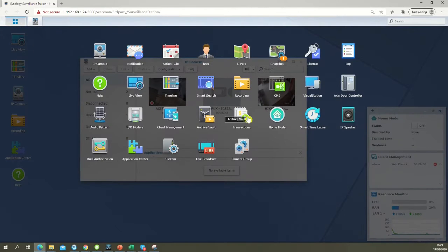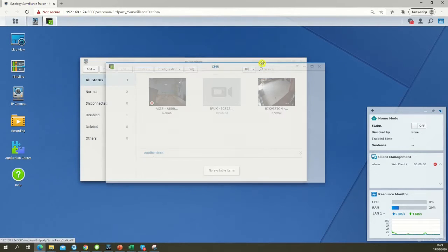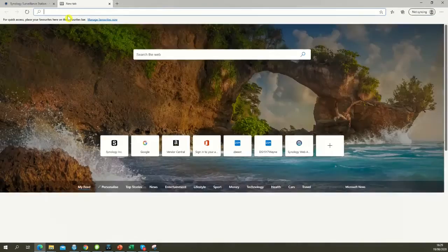So again, to save time here, we're going to the CMS package, and you can see that I've got the host and two recording servers ready to go. So again, that's good. That's already there. We're going to be adding the failover server in a second, but again, you can see it's a fairly simple interface. Again, you can see key information about the recording servers if they're locked, and they are locked by default so that people can't make changes to them. You can see the connection method, IP, Quick Connect, DDNS.